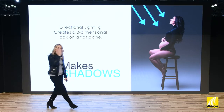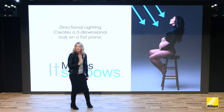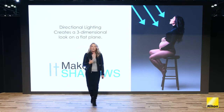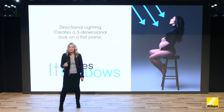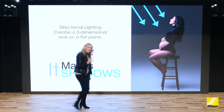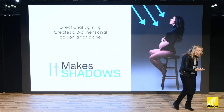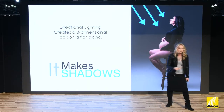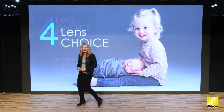So if you can see the shadows, you'll look the other way and go, that's where the light's coming from, right? Even if you don't have catch lights, you can tell where the light is by looking at the shadows. And to make something look three-dimensional on a flat plane, we must create shadows, right? It's an absolute must.